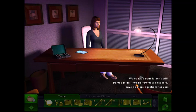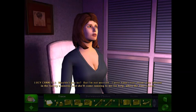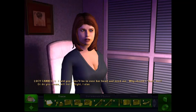Really? Well, it makes for humorous reading, if you're into irony. So much for hard work and dedication and family. I'm taking it in the Nethers so that Daddy can help Carrie grow up and settle down. You sound pretty upset about it. Wouldn't you be? But I'm not worried. Carrie hasn't ever shown any interest in the family business, and she'll come running to me for help when the time comes. I told you, she'll be in over her head and need me.